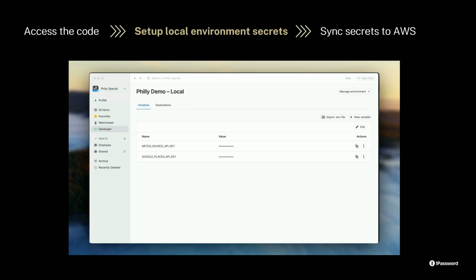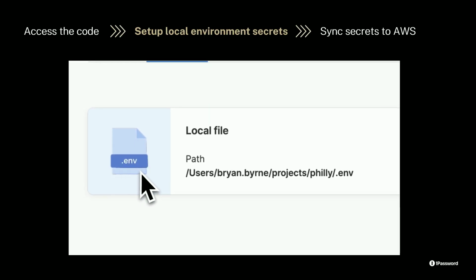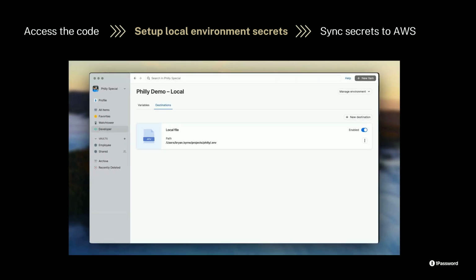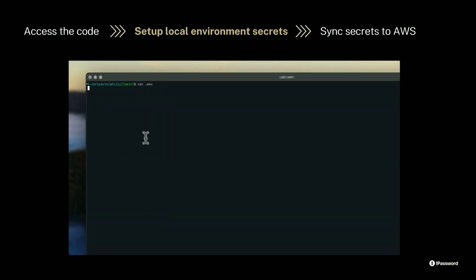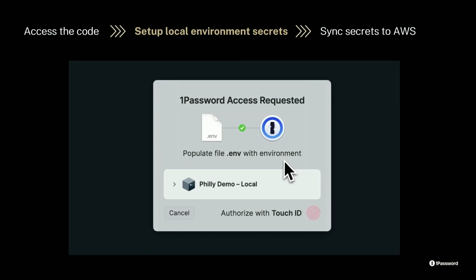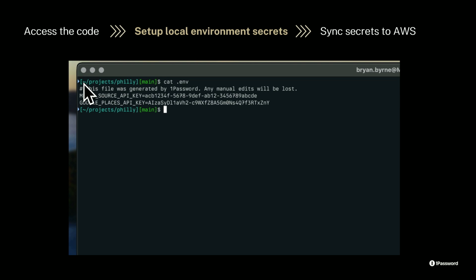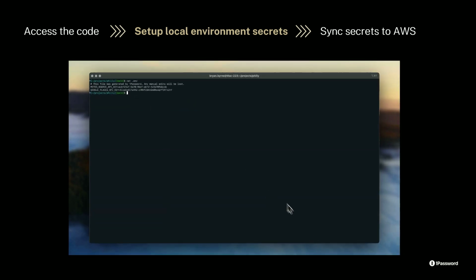And similar to SSH, this will trigger an unlock prompt. And upon approval, 1Password will populate the file with the environment secrets that are defined here. So if I click on Destinations, I have a local env file destination configured here, at this path. And if I then go to the terminal and I try to read the file, I will get prompted to populate the file. And I'll approve that again with biometrics, which will unlock the file and unlock 1Password to provide the secrets to my application. So the secrets are now loaded on demand from 1Password. With a little comment that this is generated by 1Password, so it's one way.